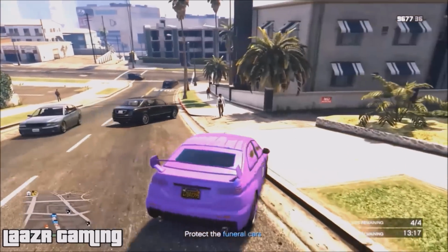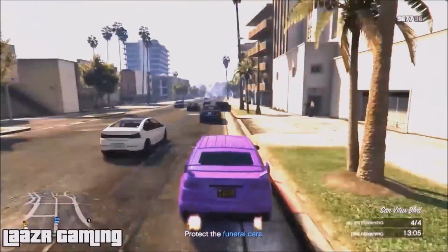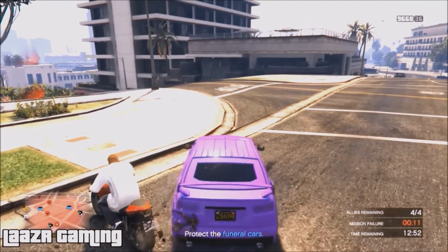Because when you guys get people attacking you on motorbikes, by me waiting at the back, when people come and attack these guys on motorbikes, because I slightly slow down, it will stop the motorbikes from going towards the clients, exactly as you guys can see on screen.